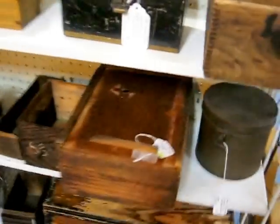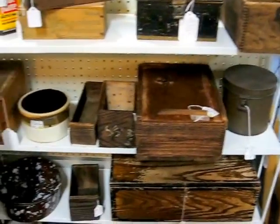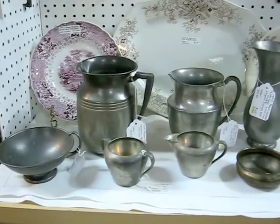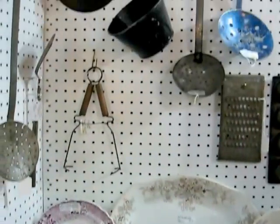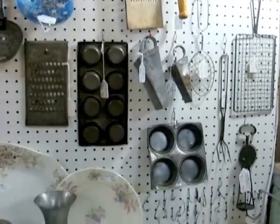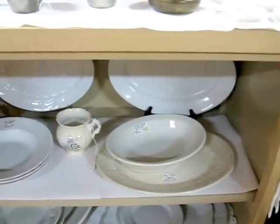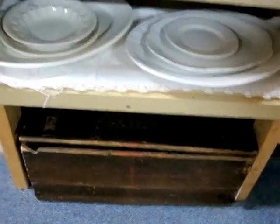Moving over to this section, I have a nice variety of wood boxes and storage containers, and some advertising pieces here. Here I have a display within the back. There's some transferware and early pewter. Up above hangs a wide variety of kitchen tools and gadgets. Down below the pewter, some early ironstone pieces and a nice old box below there.